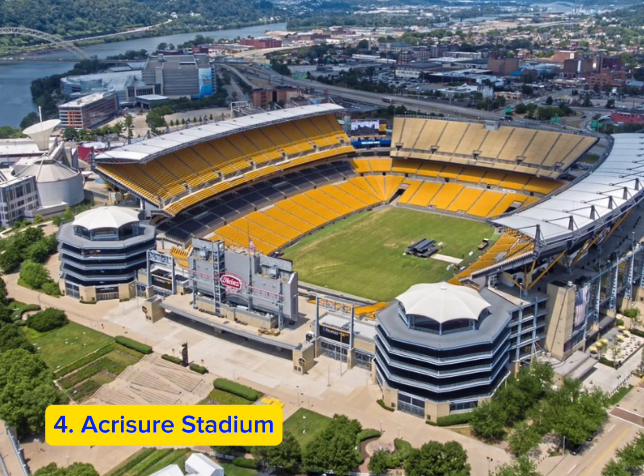At number 4, we have Acrisure Stadium. I probably said that wrong, but I really like this stadium. I like this design. I like how they play in an NFL stadium. It doesn't mean they have the biggest capacity because the seats are big, but still, it's really, really cool. I love lots of stuff about it, and it's definitely top 4 in my opinion, but not better than the other ones. The other ones are amazing in my opinion, but this one really catches my mind.